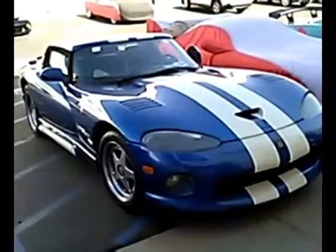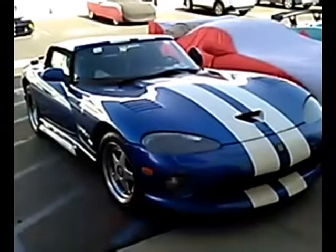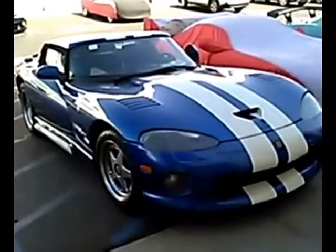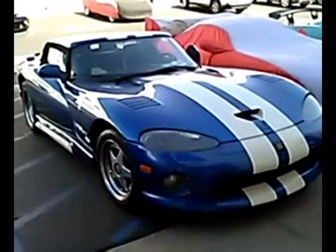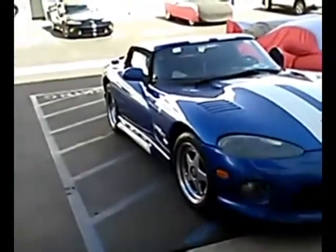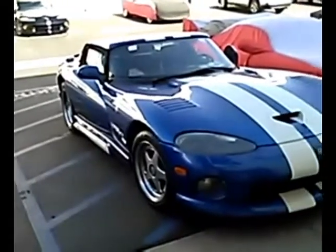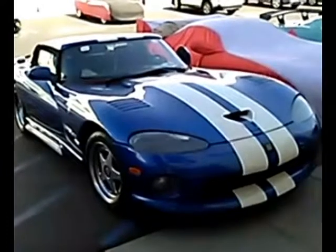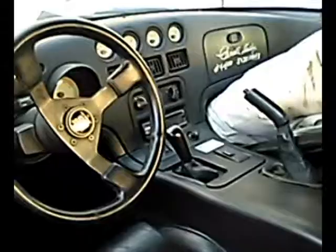The top looks different too. It looks like it was custom made for that car. Probably one of the first ones. I don't know. It does have a spoiler fin on the back. There's the signature again.